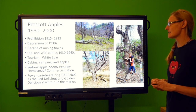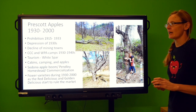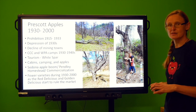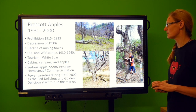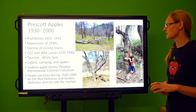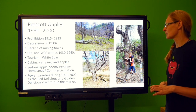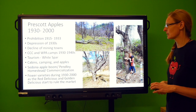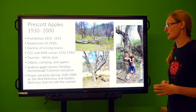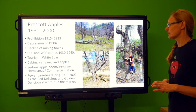We did have the CCC and WPA camps in the 30s and 40s, and some of them had camps out in the woods in more mountainous locations, and they did plant some apple orchards there as they were camping. You can still find a few in the area. We have more tourism moving in the 40s and 50s, so you have the tourist camps and cabins built out. One sample of those orchards is White Spar Orchard out on White Spar Road, a little orchard that still remains from that era, from the camping cabins. And apple trees were planted around it.